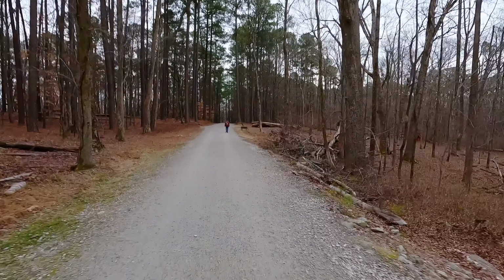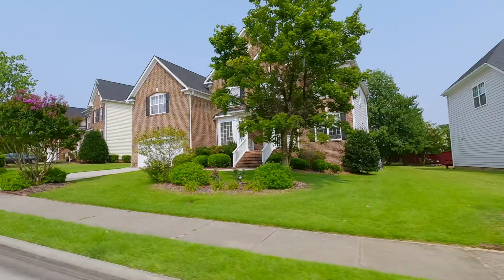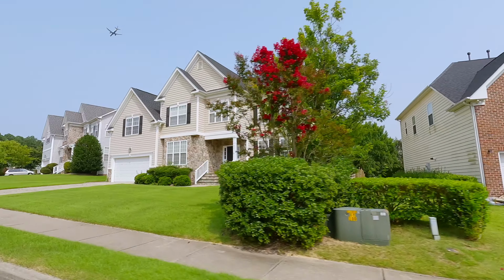And again, the Triangle is one of the best places in the country with some of the best mountains on the East Coast, and the beach is just 2 or 3 hours away. So you can take a weekend trip. So while Morrisville is definitely a suburbia and definitely full of more homes than it is a charming downtown, if you will, overall, it's a really nice place to live.